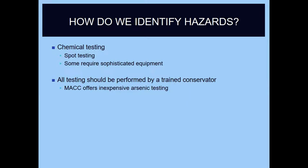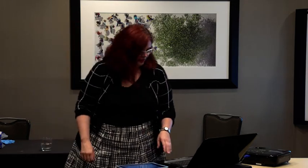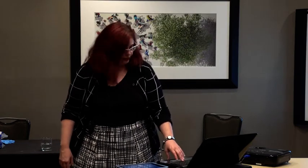One thing that you should know is that MAC, the Midwest Art Conservation Center, does really inexpensive arsenic testing by mail. You can send them swabs of your artifact, and their objects conservator will run the arsenic testing and get you the results, so that you know if something you suspect of having arsenic in it does. So that is a nifty little service, and somebody who's trained to do it will do it well and can tell you definitively.